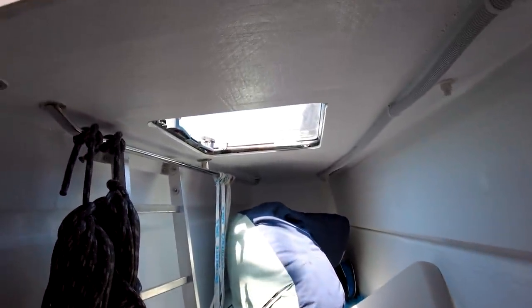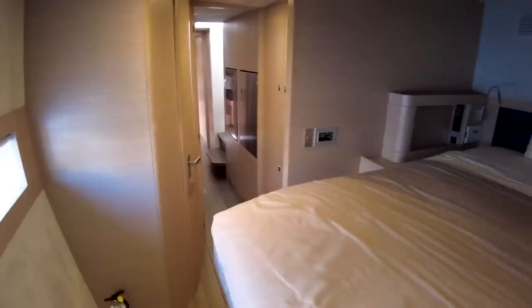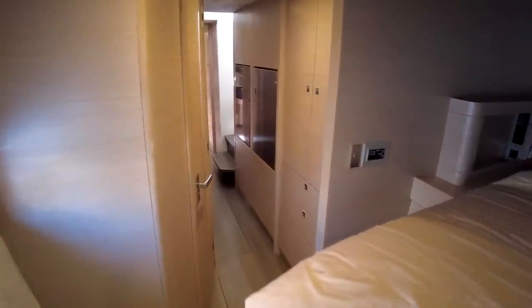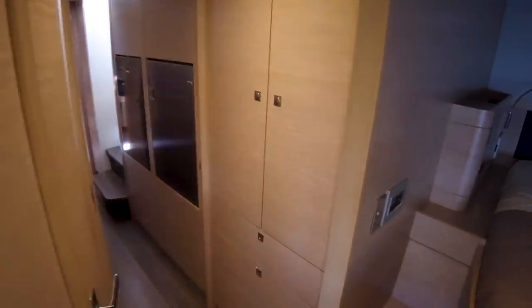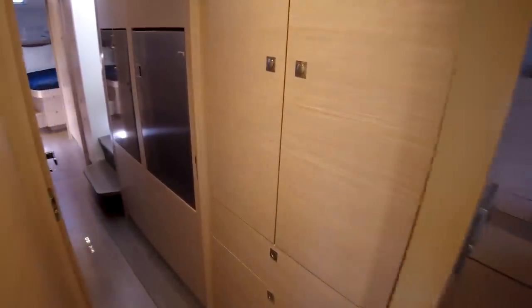Really awesome. And then if you open this up, it's being used as storage right now, but does this look familiar? We were up there a little earlier, so that's really nice to see. You can get at whatever you're storing in those bow lockers from two different ways, from above or down below. More closed storage for this forward cabin up here, and then, boom.